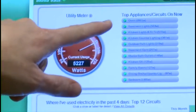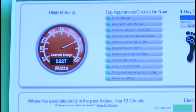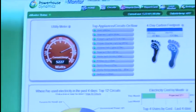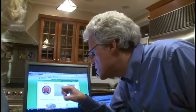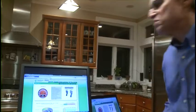Yeah. That's the biggest energy usage. So ovens use a fair amount of energy, which most people have no idea about. Now, you don't have them on all the time, so they tend not to cost quite that much. TVs, it's hard to say because it's connected to the kitchen lights, but that just jumped up to 578 watts. So we can turn a few more things on, and it'll just keep climbing.